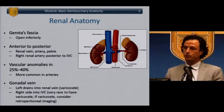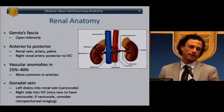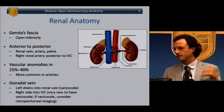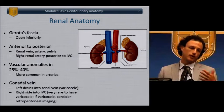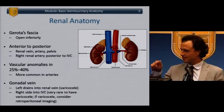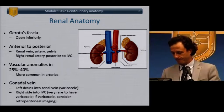Gonadal vein, we alluded to earlier. Left side almost always goes into the left renal vein at a 90-degree angle or somewhat close, which is why it's far more common to have varicoceles on the left side. But on the right side, the gonadal vein most commonly goes directly into the vena cava at a different, less of an angle. So the flow is usually a little bit better.